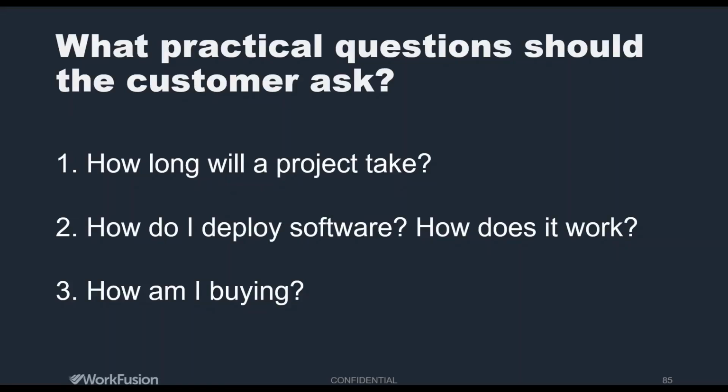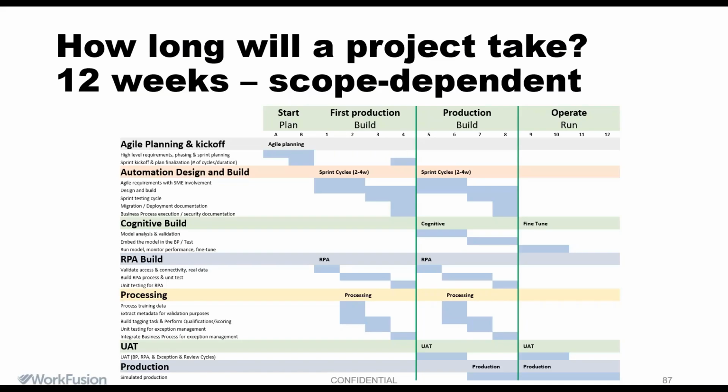So, practical customer questions that the customers should be asking at this point. How long is the project going to take? How do I deploy this? And what am I buying? We'll focus on the first two here.